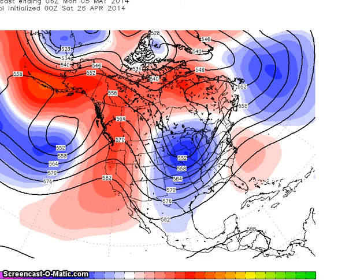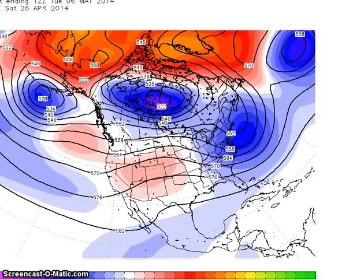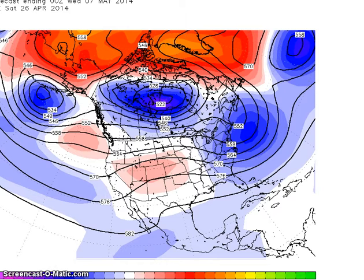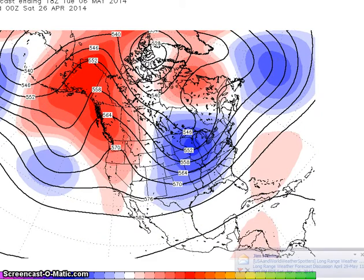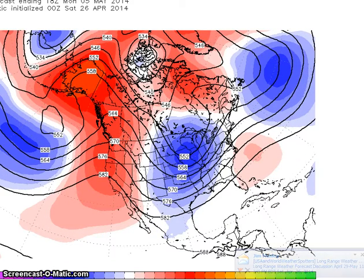One thing to note, though, is that the European and its ensembles are slower at the progression of the trough eastward. So, as we go to the end of the period, this is for the 6th. And you can see we have our trough here, a relatively flat zonal flow in the west. This is the Canadian ensembles. This is the European, and you can see the trough still is here in the Mississippi Valley.